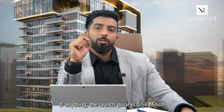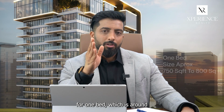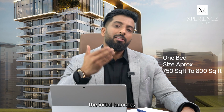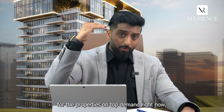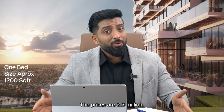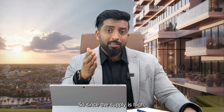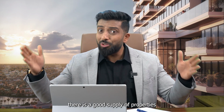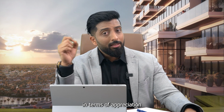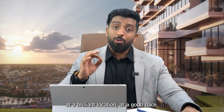If anything, the launch price is 1.58 million for a one bed, which is around 775 to 800 square foot. Now, the previous launches, let's say the initial launches where the properties are in top demand right now, the one beds were around 1,283 square foot. Those are really nice sizes. The price is around 2.3 million. Now, as time passes, the size of the apartment goes down. So, since the supply is high, there is a good supply of properties in City Walk. You may not have the best advantage in terms of appreciation, but you have a brilliant property at a brilliant location at a good PSF.